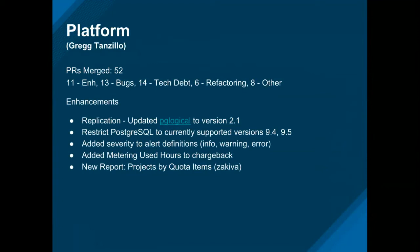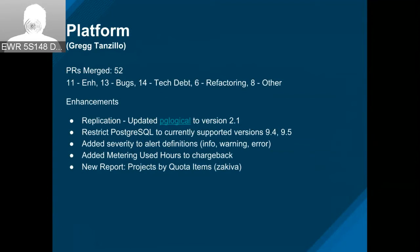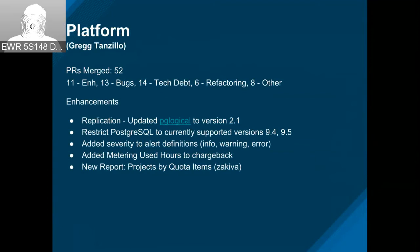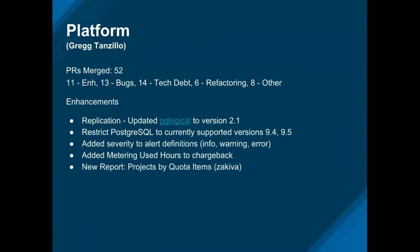And as Dan mentioned, we added severity to alert definitions. So these are the internal alerts that you define within ManageIQ, and I'll show you a couple of screenshots with that.